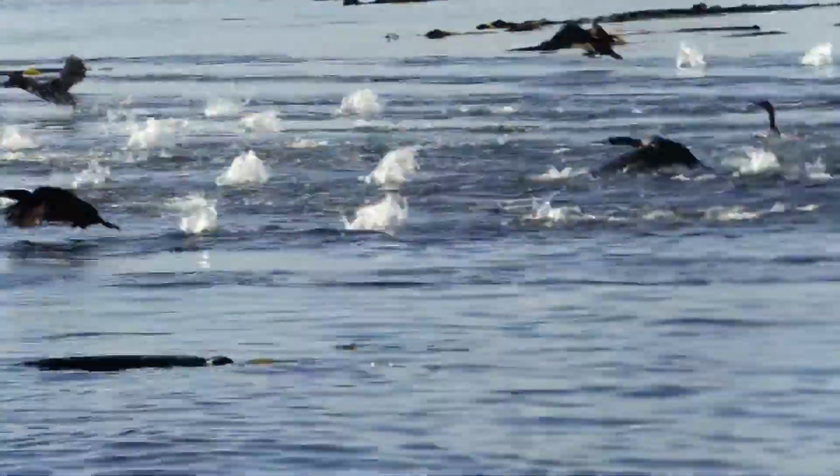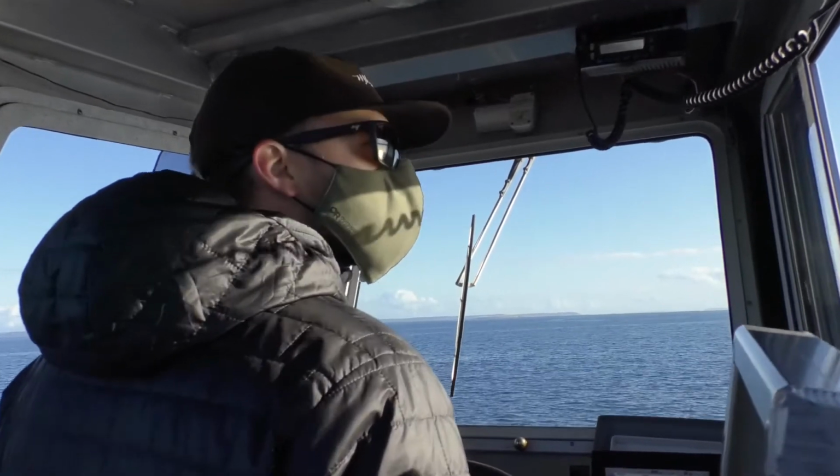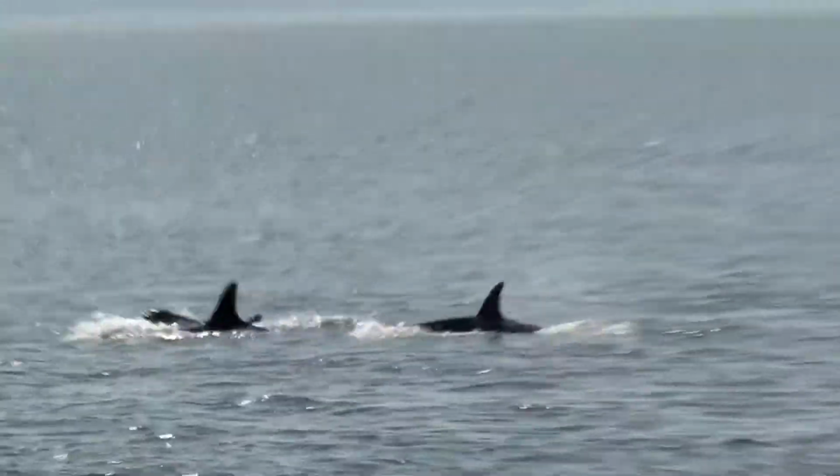The Orca Conservancy is a nonprofit 501(c)(3) organization dedicated to raising awareness and protecting the endangered southern resident orca killer whales and the salmon and habitat on which they depend.